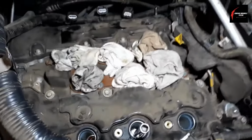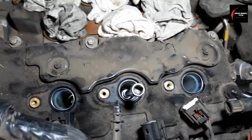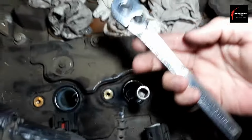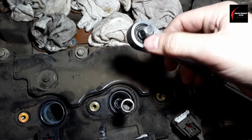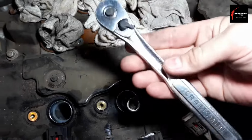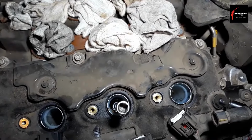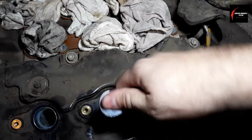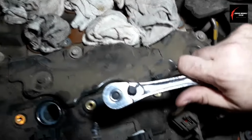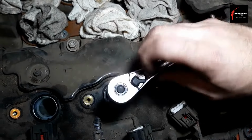I was able to get them loose after about another 10 minutes of soaking and a squirt of the PB Blaster. And I just used my regular size 3/8 square drive ratchet to do that. Standard handle. And once you get it loose, you might hear it making a squeaky sound or a creaking sound.